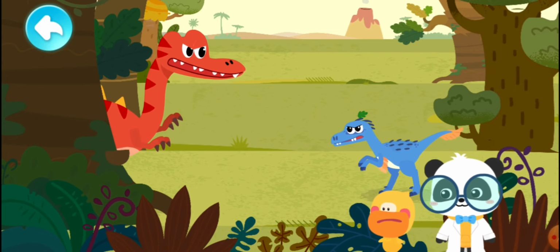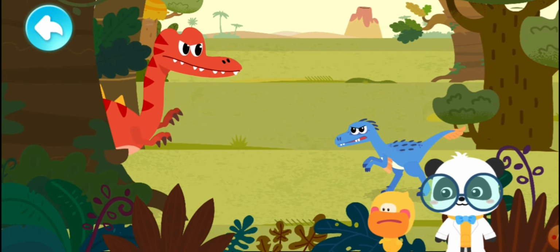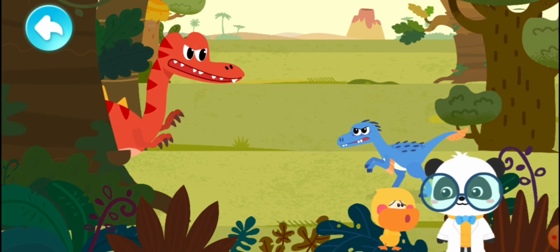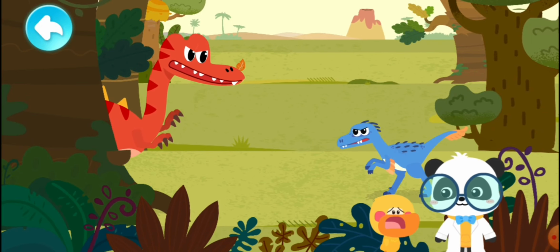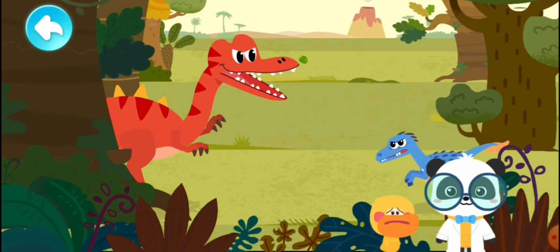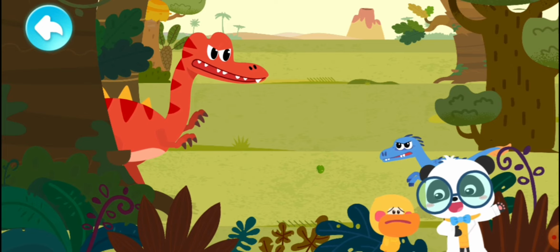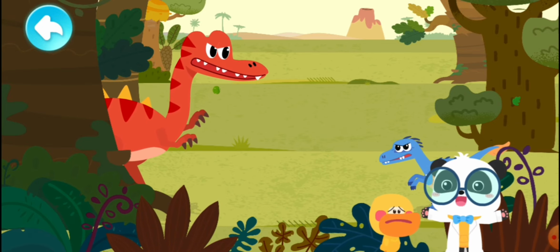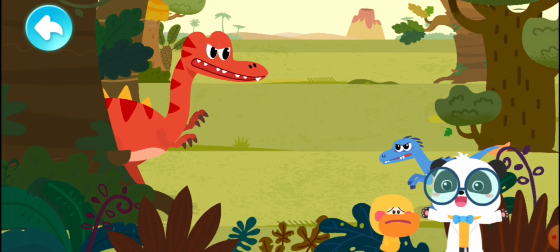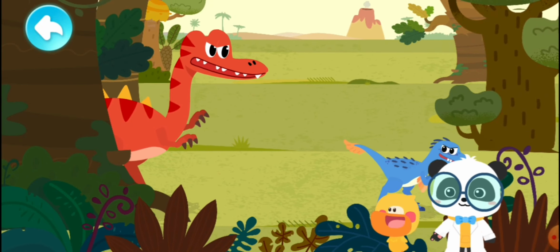Oh no! What a large, ferocious dinosaur! Velociraptor is too small to beat this large dinosaur. What should we do? Quacky, don't worry. Although Velociraptor is small, it runs very fast. Big dinosaurs can't catch up with it. Look!